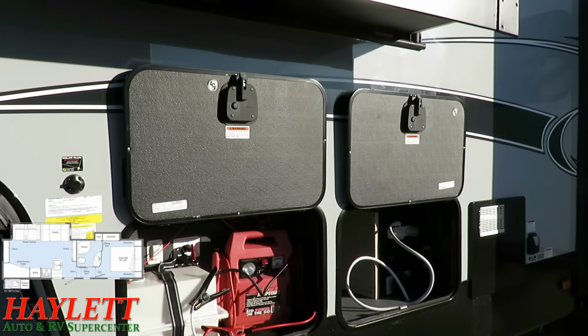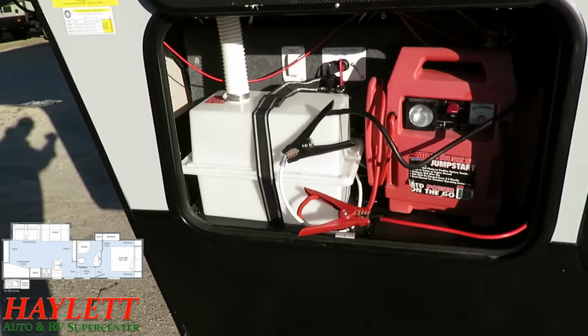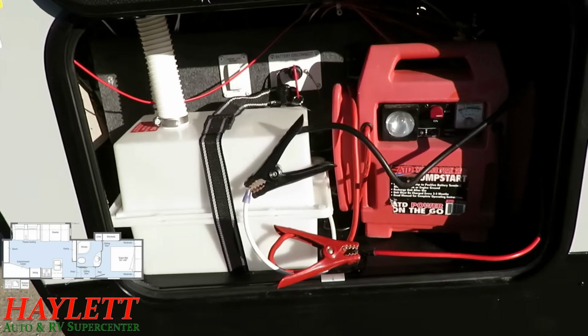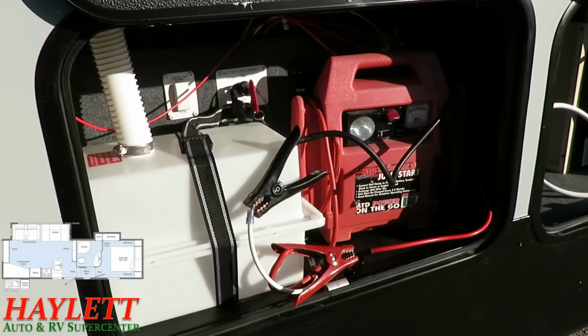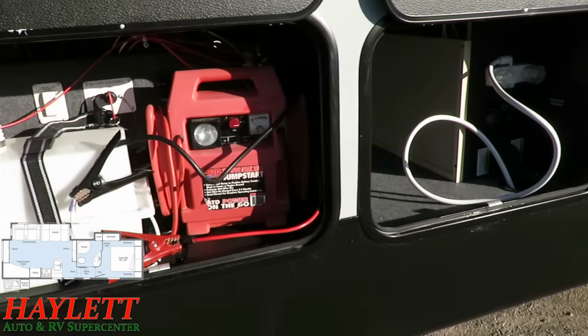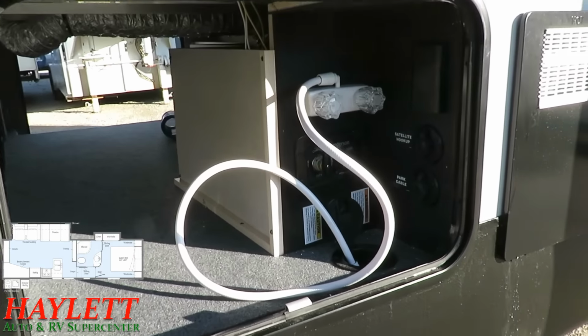They've absolutely nailed this. Like this big, wide open, easy access battery compartment. I love that they've got enclosed switches for all your landing gear and everything right here. You see my red little jumper battery box here in the time being. But, you know, if you wanted to throw a second battery in here, plenty of room to do it. The enclosed docking station, very much like the Minnie Plus travel trailers.